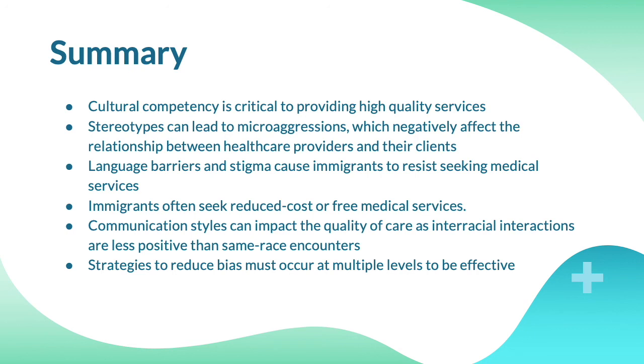Communication styles can impact the quality of care as interracial interactions are less positive than same-race encounters. Strategies to reduce bias must occur at multiple levels to be effective and include recognizing and understanding the problem, completing medical education courses, and developing new mental habits.